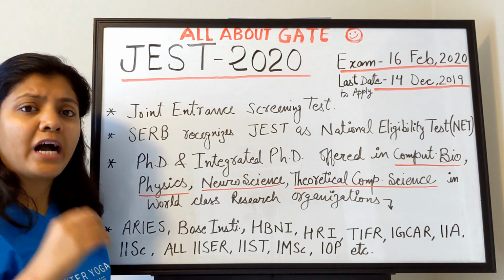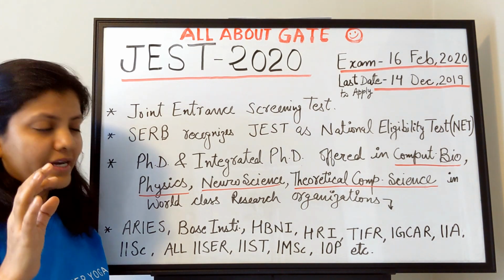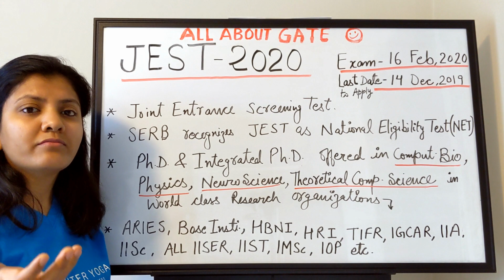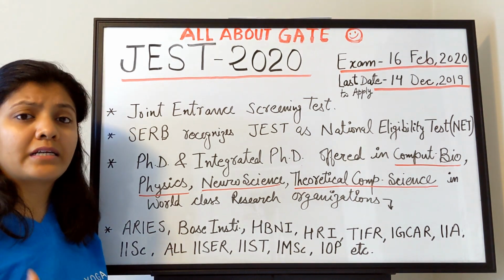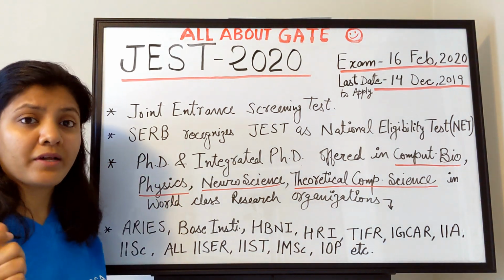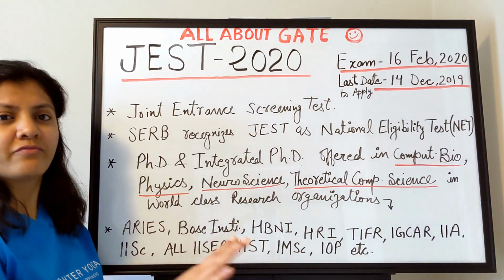Seriously, we being engineering students, we maximally aspire for IISc Bangalore and top IITs, and I don't underestimate aspiring for those institutions, but I also want to promote that you should aspire for other institutions, or you should know about the other very famous and elite institutions of our country. There are some 30 plus institutions which participate in this exam and take admission through this exam, and some of those I have just mentioned here for your knowledge.